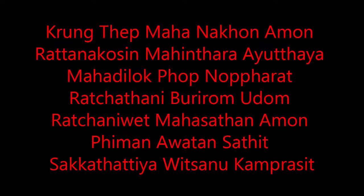Krung tep maha nakon amon ratana kusin mahintara ayutaya maha diluk popno para trachatani burirum udom rachani vet maha satana mon piman awatan satit sakatatia bitsanu kamprasit.